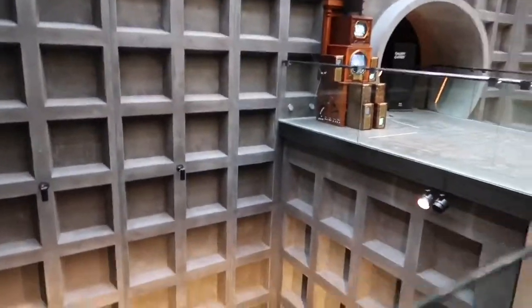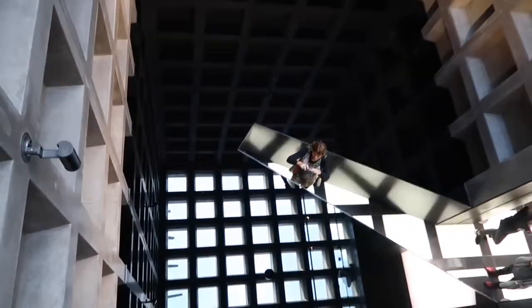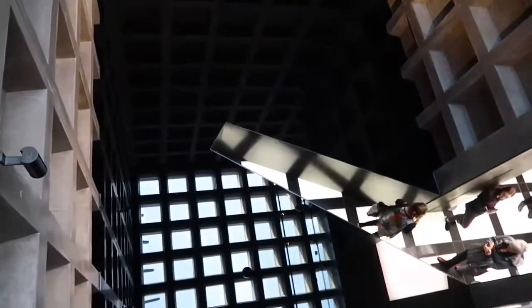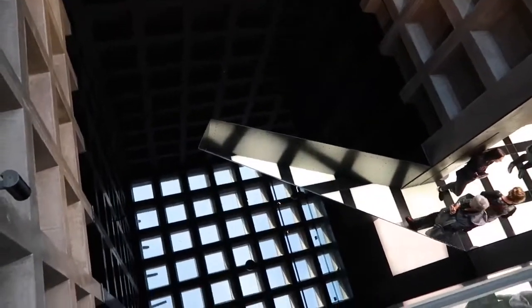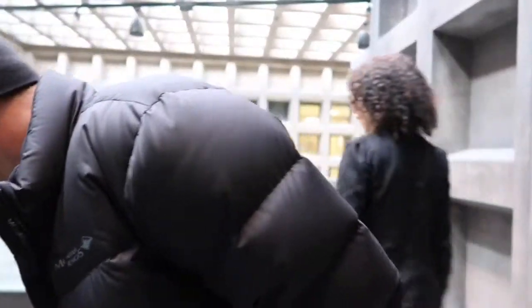Tingnan nyo. Sobrang lalim. Weird. Careful, baby. Super weak. Weird. Okay. It's a platform suspended over water, I guess. I'm not sure if they can see anything apart from the glass. There might be artwork underneath us here, I'm not sure.